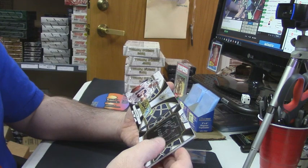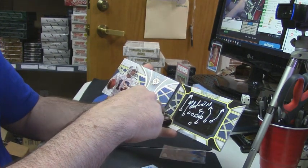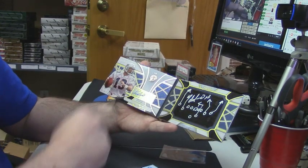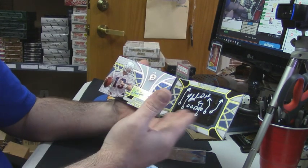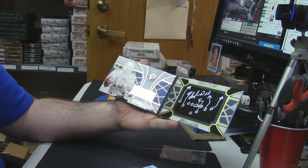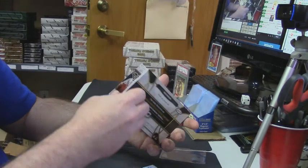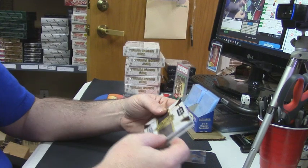My goodness, it's got like the same die cut work in the middle of it. It's numbered right there, right above the Dolphins logo. I suppose one of his more favorite plays there or whatever. Oh, that is disgusting.